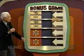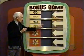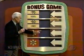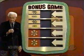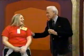Now, I don't have to explain this situation, do I? You want that car in your garage, don't you? Yep. Well, if it is here, the bonus, you win that car. If it's here or here, that garage is empty. Light up that bonus. Oh, too bad, Alicia. Thank you. We'll try again after this message.